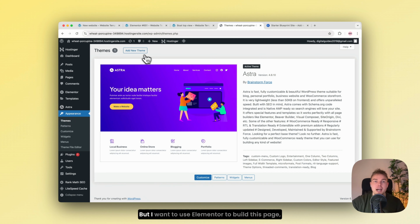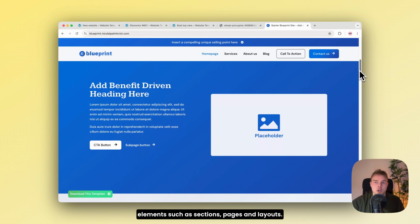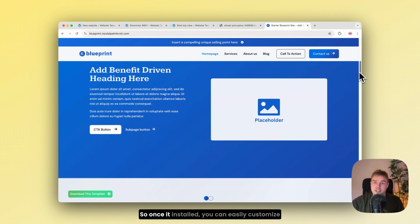Most agencies actually use something called a blueprint. And here you can see what my blueprints look like. So a blueprint is just a pre-designed template that can be installed on any website. It includes a lot of pre-made elements such as sections, pages and layouts. So once it's installed, you can easily customize the colors, fonts and other design elements to match the brand of your customer. Okay, so now let me show you how to install this blueprint on a new website.